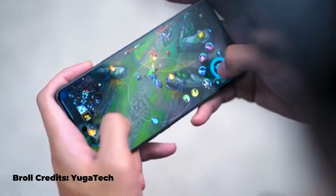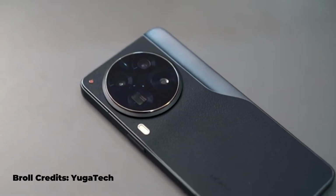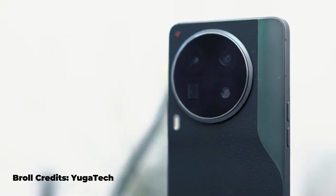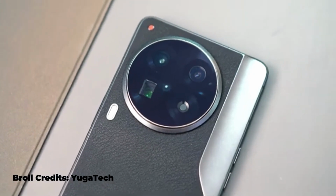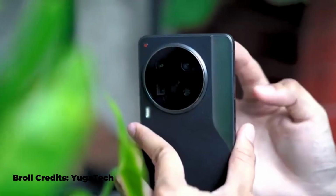at all. But not when you put it through a game test. The device gets really hot when you give it hefty and Herculean tasks like playing high graphics games on this device. The camera in this device uses a Sony IMX890 sensor, and all around you get 50 megapixels for the ultra wide camera, the telephoto camera, and the selfie camera.